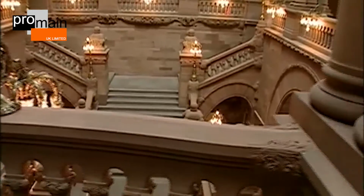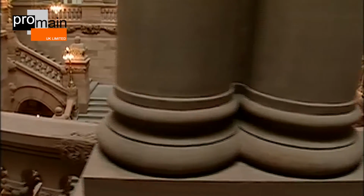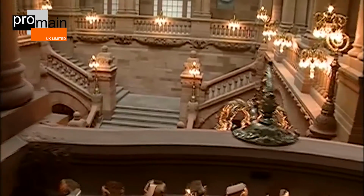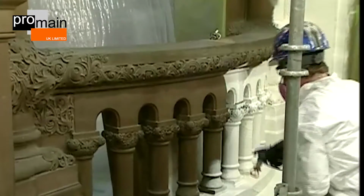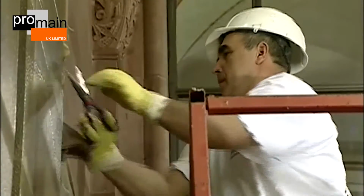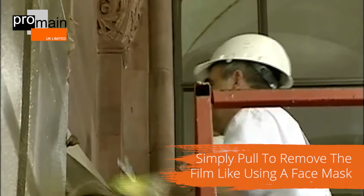A lot of contractors are using things like acid rinses and blast cleaning, which can be quite hazardous and quite messy as well. But with this product, what you do is spray it on and it dries overnight. The next day, you peel it all off, and as I say, it draws the contamination out of the stonework and it is all contained and can be disposed of safely.